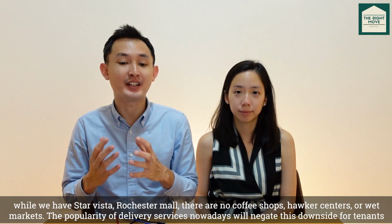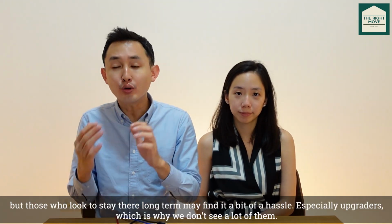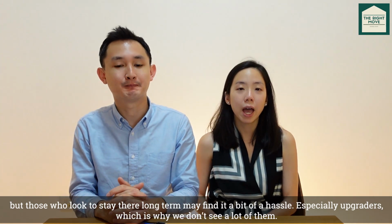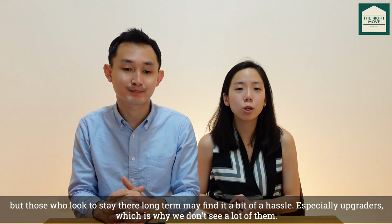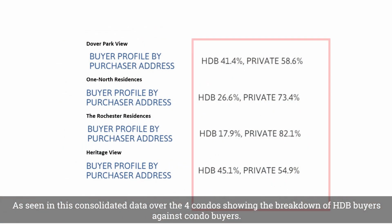The popularity of delivery services nowadays will negate this downside for tenants, but those who look to stay there in the long term may find it a bit of a hassle. Especially upgraders, which is why you don't really see many of them. As seen in this consolidated data over the 4 condos showing the breakdown of HDB buyers against condo buyers.